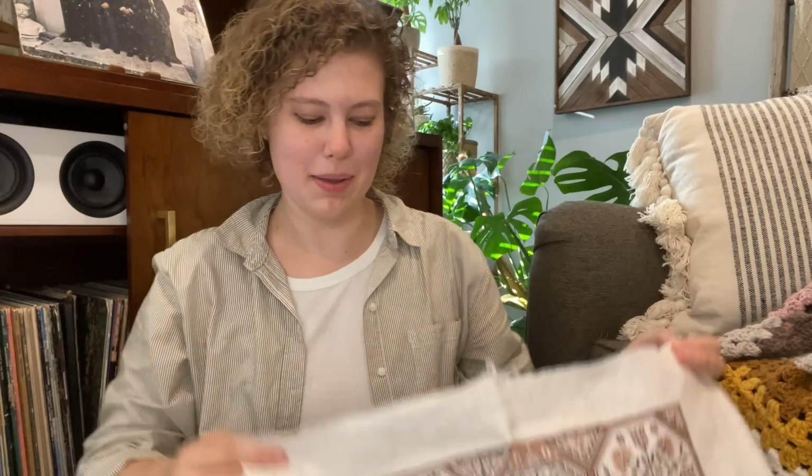So this is my biggest finish in a long time. I feel like most of my WIPs are huge, so you don't get those finishes, and when you do, they're extra special. So I went a little off script, I guess, showing that first, but that was an FO instead of my FFOs, finished objects versus fully finished objects.